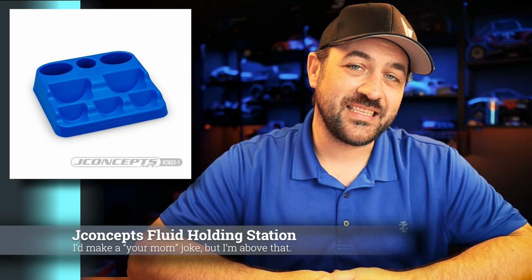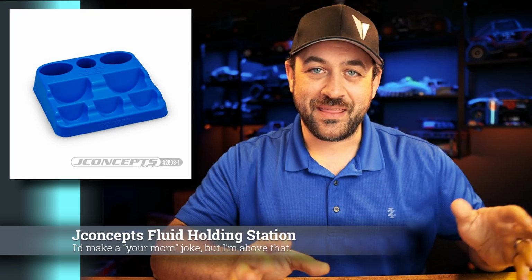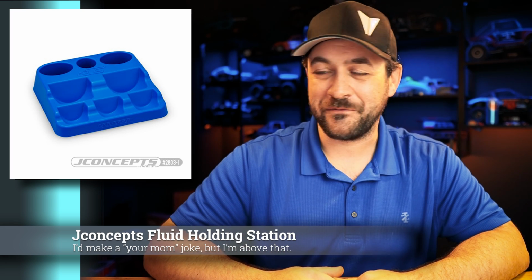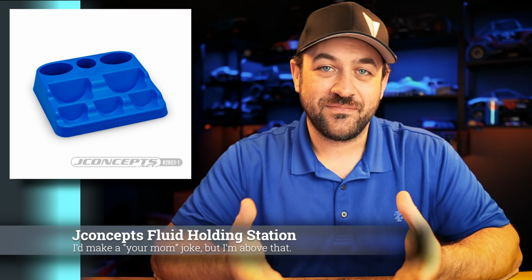Next, J-Concepts released a fluid holding station. They also partnered with a company that has a number of fluids you can purchase for the holding station, but this is a silicone molded station.